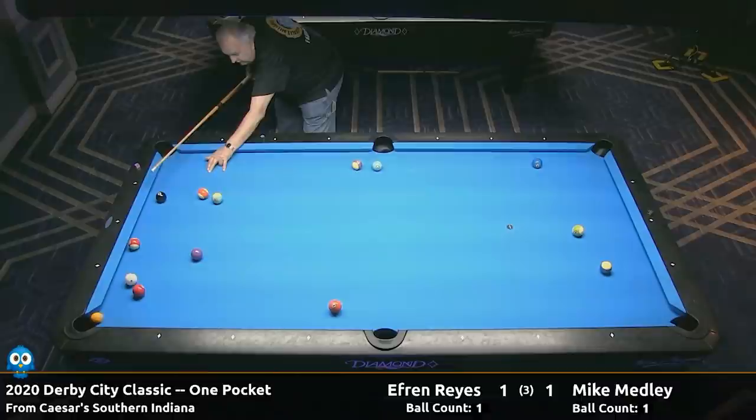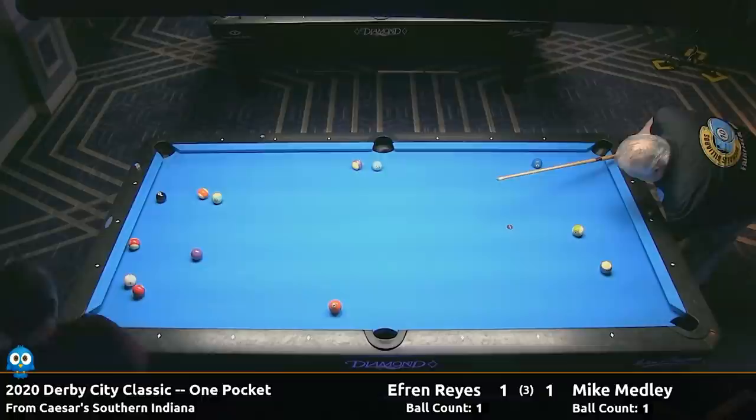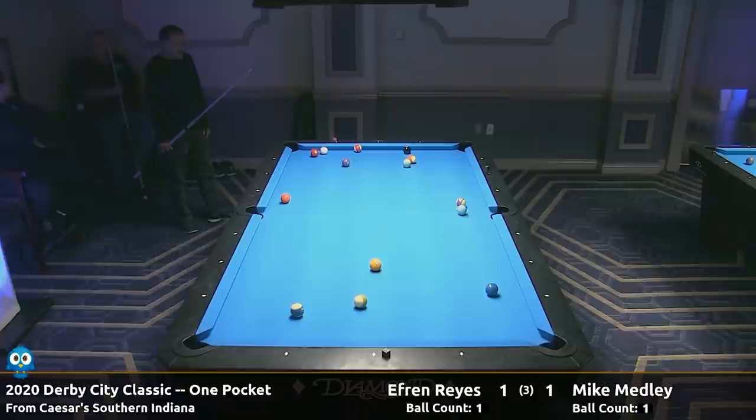Yeah, if you left him the 2 ball bank though, he's got the 11 ball cross corner bank. Efren's really got a lot of choices here. Don't think he'll mess with the 5 ball. He's got a couple cross corners he can play on the 11 or, I believe that's the 13 ball. Or no, that's the 6, excuse me, near it.